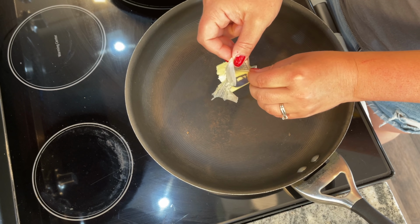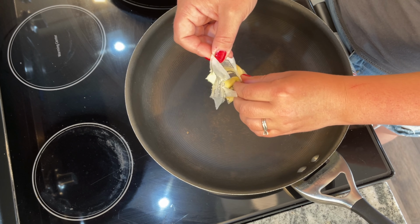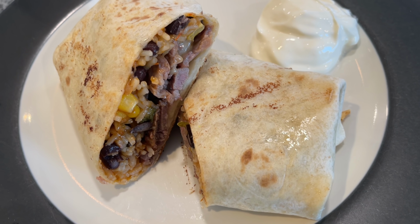Let's make some meals with Rice-A-Roni. We're gonna make an easy chicken and rice wrap, but honestly, it just was like a burrito. So, Rice-A-Roni burritos, we were blown away, absolutely love them.